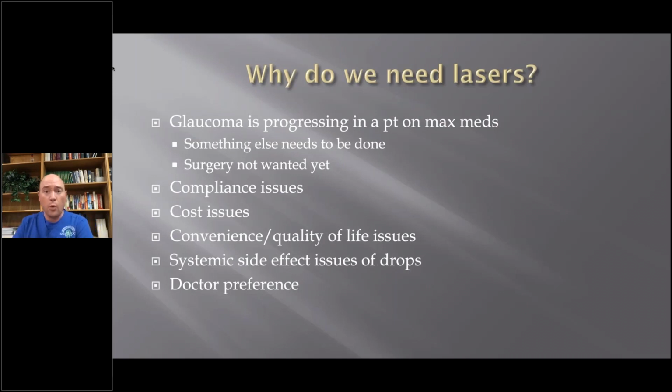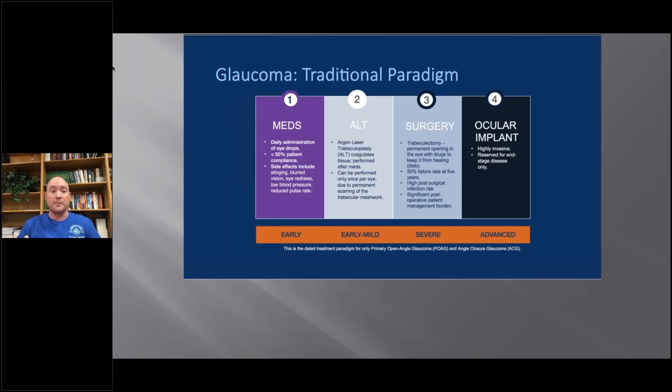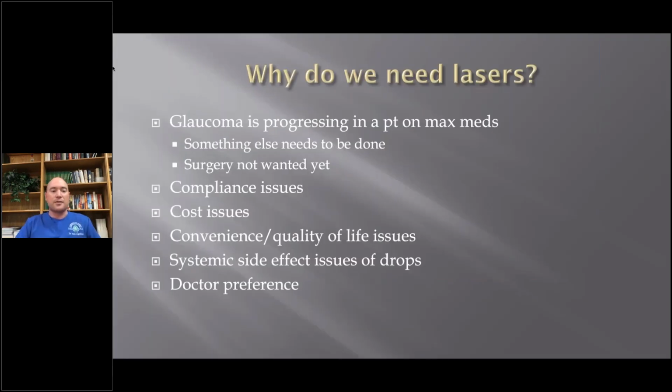Now, we don't push one over the other. We present these as options to patients, as we can go drops, we can go laser, and we'll go from there. So I think this is really the traditional paradigm. When it comes to glaucoma, it's been meds are first, and then it's been laser trabeculoplasty, and then it's been surgery. But I would encourage everybody, again, to think about that.